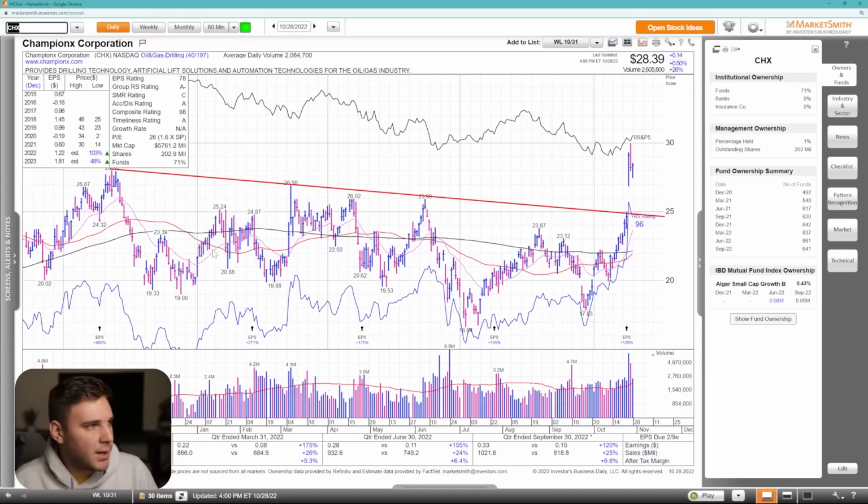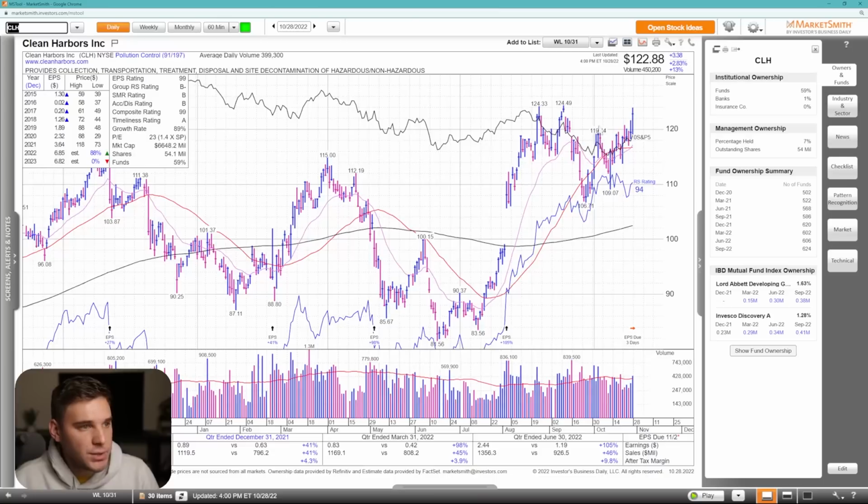Great numbers here, and this is in the oil and gas drilling area, and this entire sector has been the strongest this year, pretty much. Great estimates as well in terms of annual EPS. CLH, this was on my radar last week.